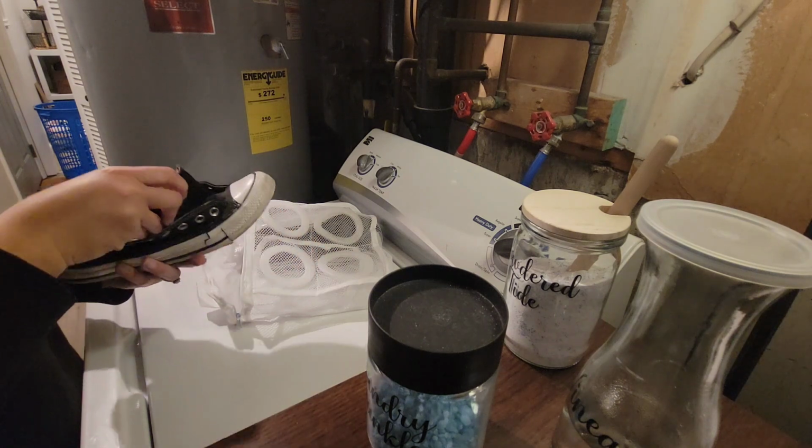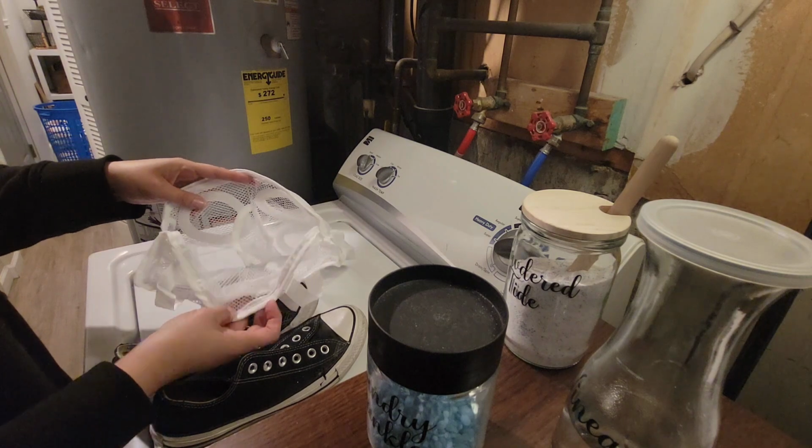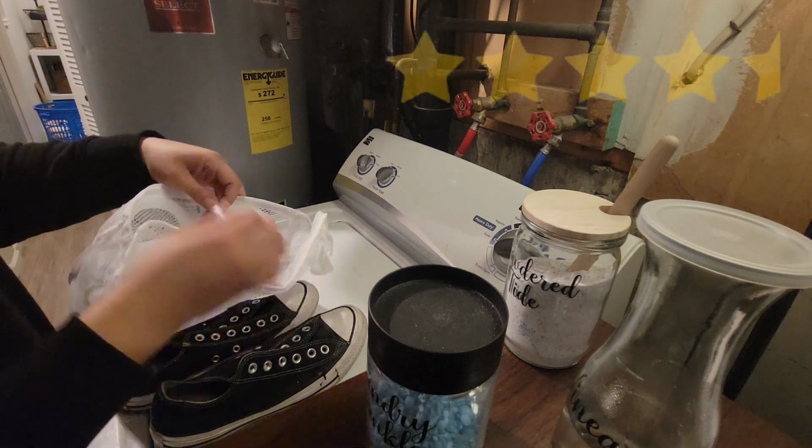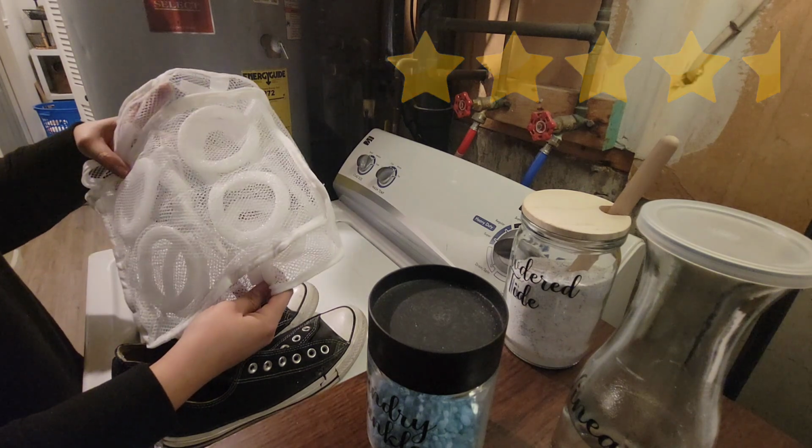Nothing broke, nothing ripped. The zipper still functioned perfectly fine. So I give this product 4.5 out of 5 stars, and I will definitely try some of my other shoes as well. So highly recommend.